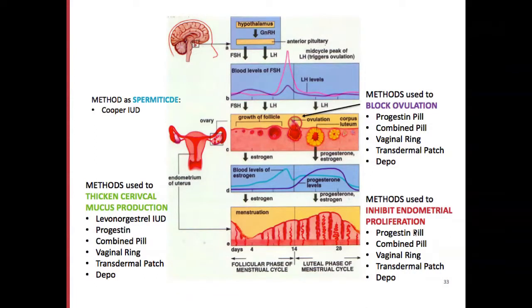So just to review back to these mechanisms of action, in the top right there, methods used to block ovulation include progestin in the combined pill, the vaginal ring, transdermal patch, and Depo-Provera. Methods used to inhibit endometrial proliferation include all of those things, plus hormonal IUD, and then methods used to thicken cervical mucus include all of those, and again, the hormonal IUD.